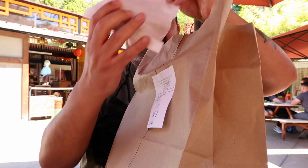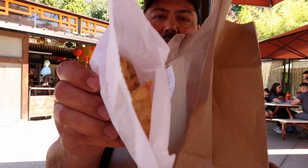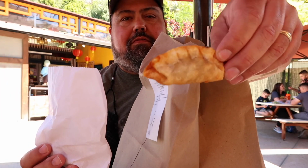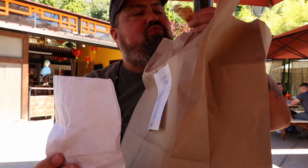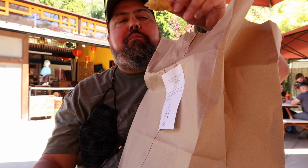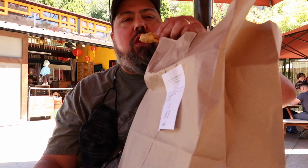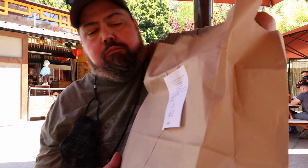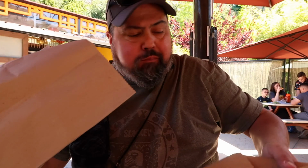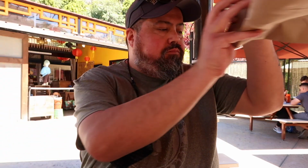Are these my pot stickers? Pot stickers in a little bag. Fried pot stickers. They're good. Fried pot stickers are good, but when they're fried like this, they remind me of little empanadas. Okay. You guys want some more ketchup? I got something easy.